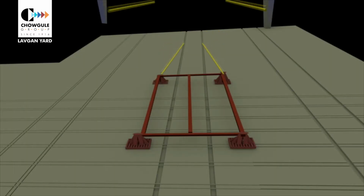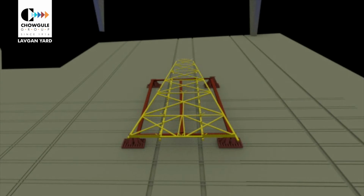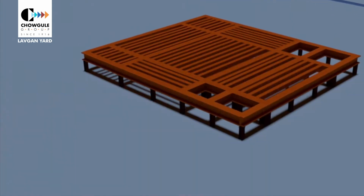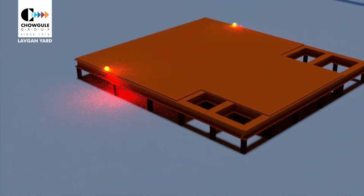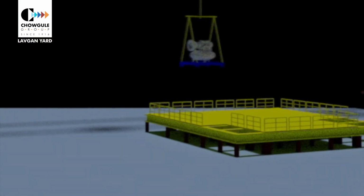The legs of the jackets are aligned on the erection grillage and welded together. Similarly, all other components such as cross bracings and pile clusters are welded to form the base of the jacket. Meanwhile, the primary and secondary structures of the deck are welded at the fabrication bay. After the successful testing of the welds, the decks are painted.